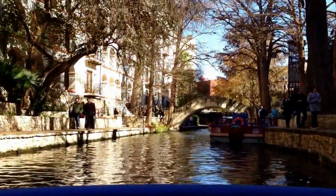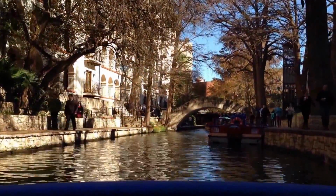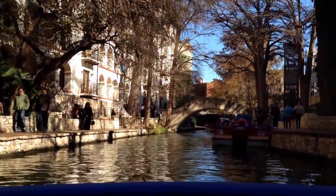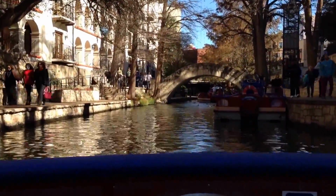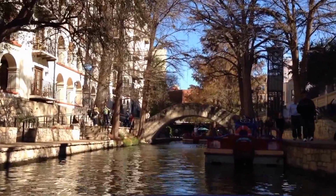Silent movie theater back in 1926. Now this is the natural part of the river. This part has a mud bottom. It's also the natural direction the river flows.